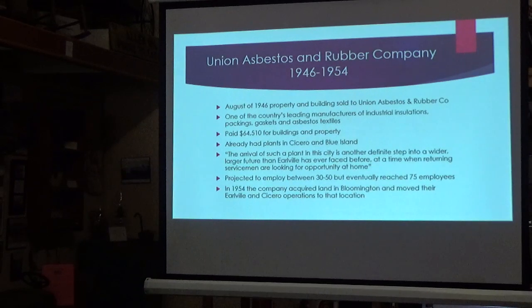And so this was written by the mayor at the time in the Earlville Leader. It said, the arrival of such a plant in this city is another definite step into a wider, larger future than Earlville has ever faced before, at a time when returning servicemen are looking for the opportunity at home. So this was much needed, and again, they projected to employ 30 to 50 people in that plant, but actually eventually had up to 75 employees. So that was very welcome.